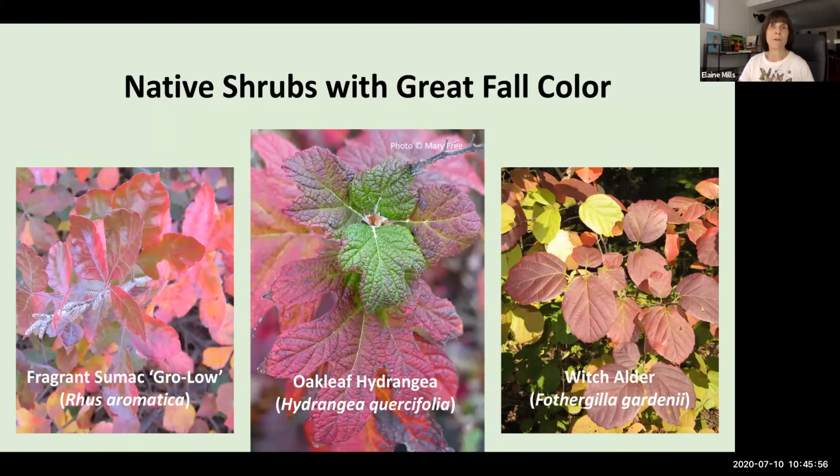I also would like to mention some native shrubs with great fall color. Fragrant sumac comes in a tall, straight species format. This low-growing cultivar of Rhus aromatica I'm mentioning because if you're looking for a lower, close to ground cover height shrub, this one is very attractive. It has subtle flowers in the spring and then just this glowing fall foliage in the fall.